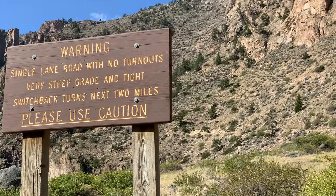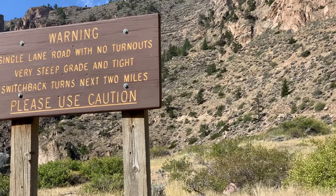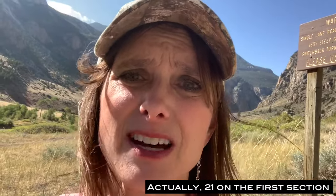Warning! Single lane road with no turnout, very steep grade, and tight switchback turns next 2 miles. Please use caution. What the sign isn't saying is that there are 22 switchbacks coming up. Not just a few, 22. And there's actually a few more at the very top.